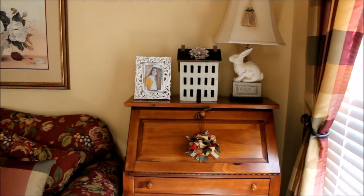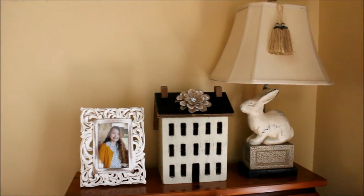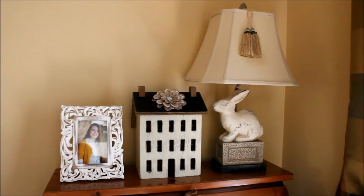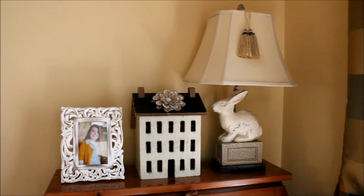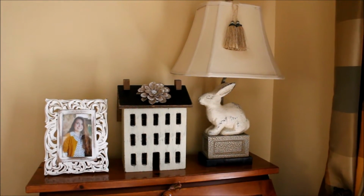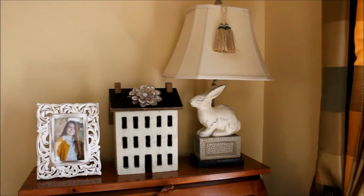On top of the desk, I have a picture of my daughter, and I have a little primitive house from Ray Town's Primitives. If you saw my Halloween video, I had a little haunted house that was also made by Ray. He makes these all hand done. They're beautiful pieces. I have several of these throughout my house.